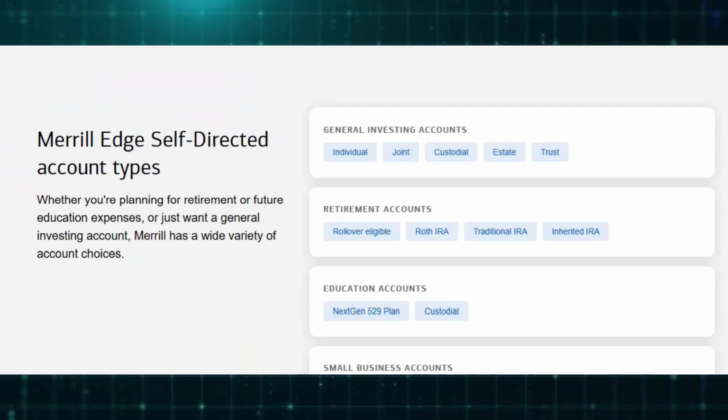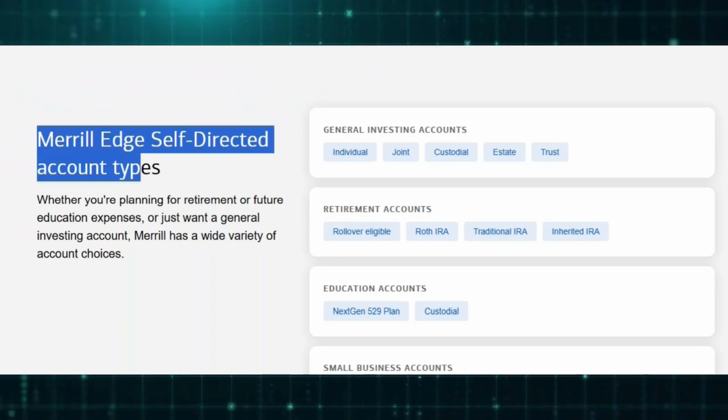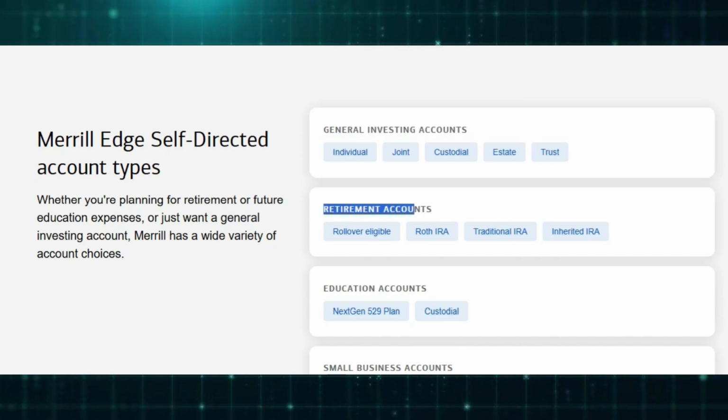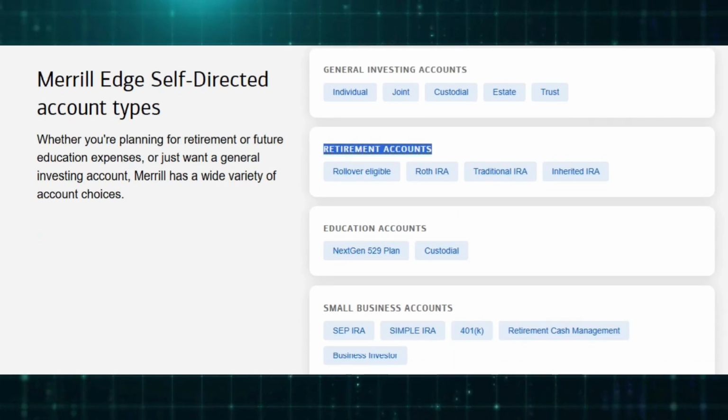You also get access to 3 different trading platforms: a web version, a mobile app, and the more advanced Market Pro platform with interactive charts and live data. That said, there are some downsides.